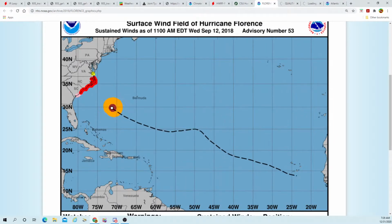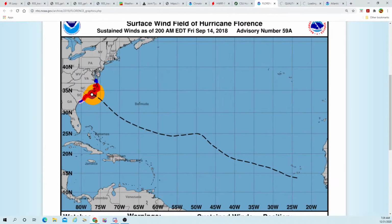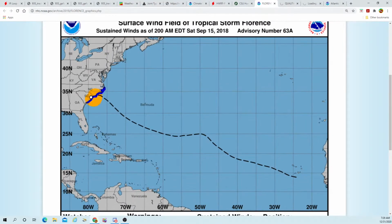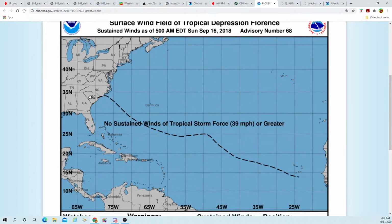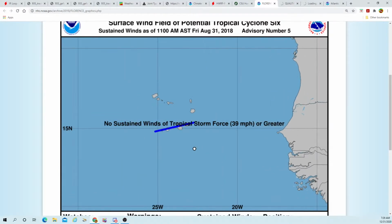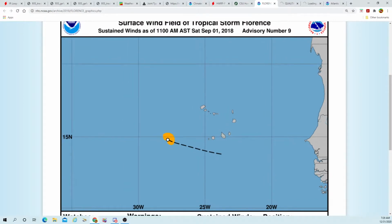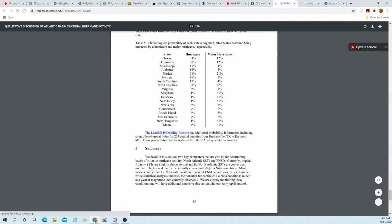And that one was really windy. And then I think it got sheared a little bit and it had some dry air, and that's why it weakened, I think. Look at it. It slowed down to a few miles per hour because of the high pressure. The flooding that Florence did is just crazy. It's scary. It was bad. But, tropical storm warnings for the southern Cabo Verde Islands. Oh, okay. And then tropical storm warnings are out.